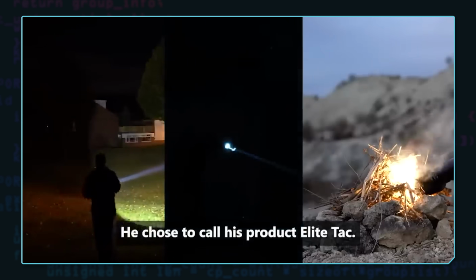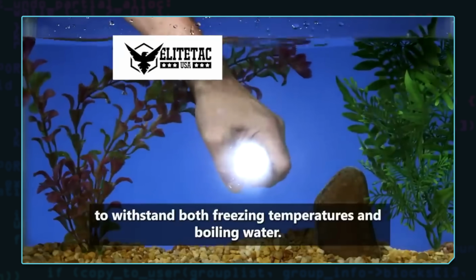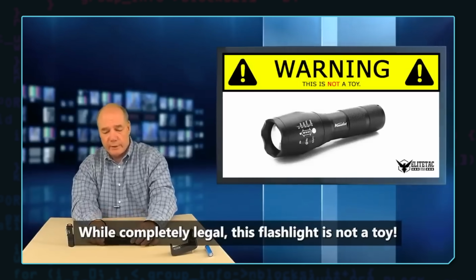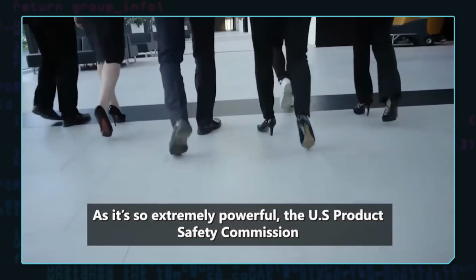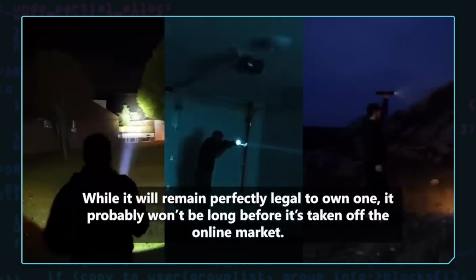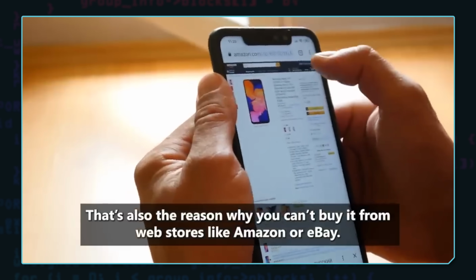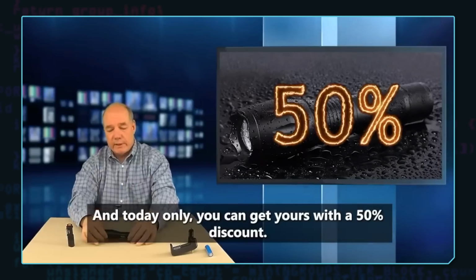And the ad boldly claims it's the most powerful flashlight ever made. They also claim it's waterproof and fireproof, and the beam is hot enough to cook an egg on. Then the ad says because this light is so powerful, the US Product Safety Commission is trying to classify it as military-grade defense equipment, but it'll still remain legal to own. But the website selling it might get shut down soon, and you can't buy it anywhere except the official website. And for today only, you can get a 50% discount.